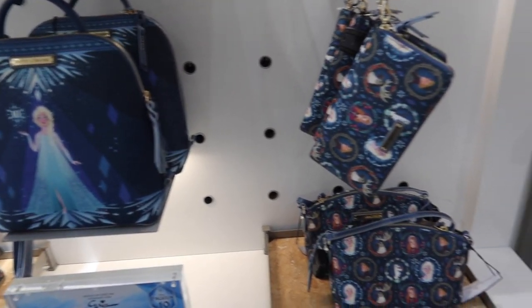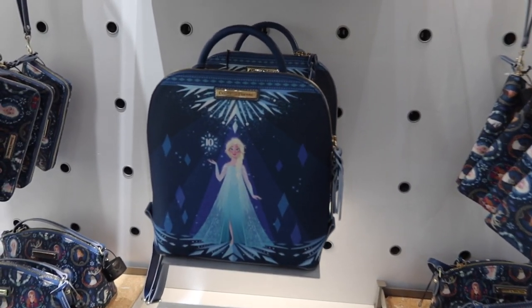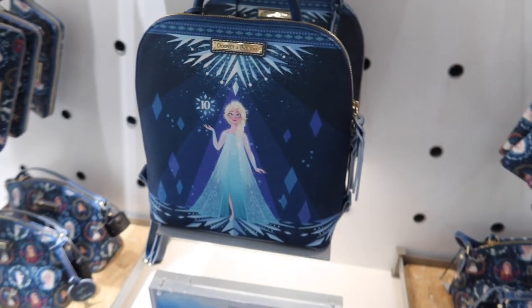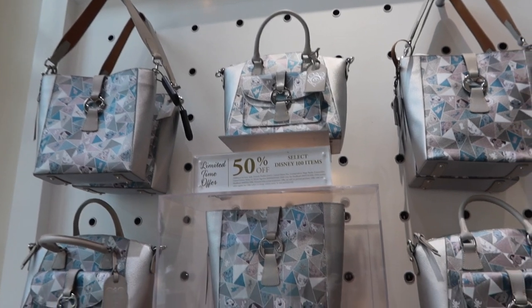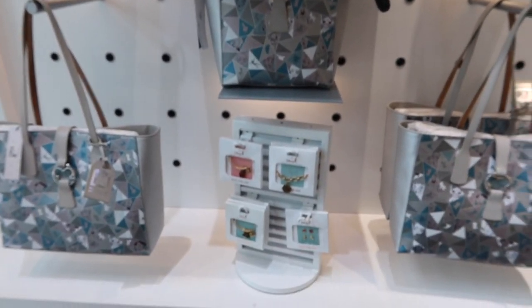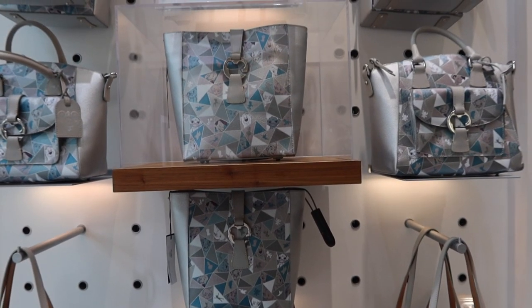All right, new collection. This is a Frozen collection, and it's adorable. This backpack here goes for $2.98. This is the Disney 100 collection, and it is 50% off right now. If you're a pass holder, that's 50% off, and then an additional 20%.